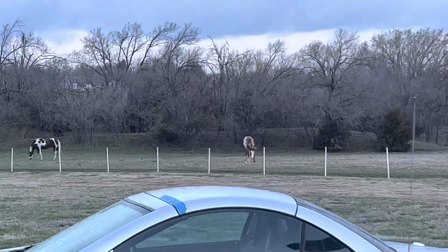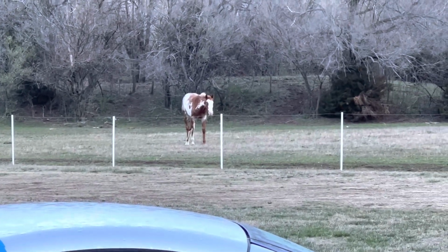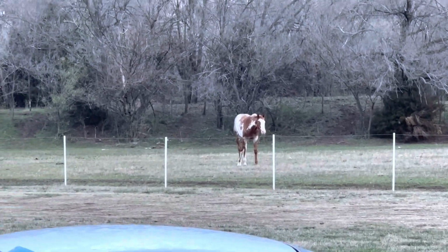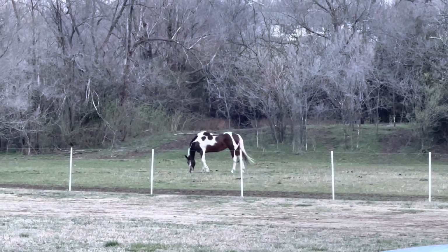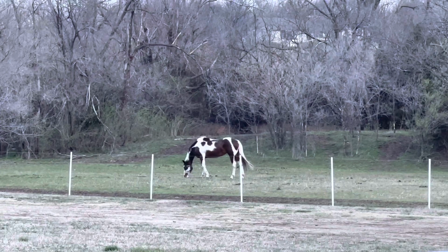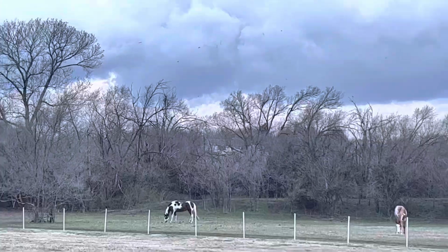Horses are just peaceful. There's Romeo. Hey, Romeo. Becky's little stud colt there. And Grandma, that's Bailey. We've had Bailey over 20 years. So, he's out there enjoying this beautiful day.